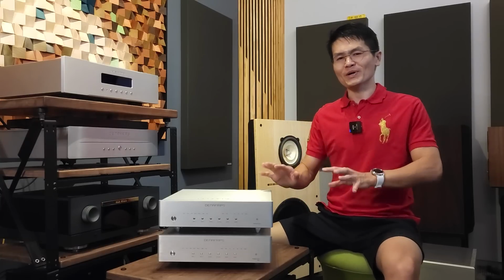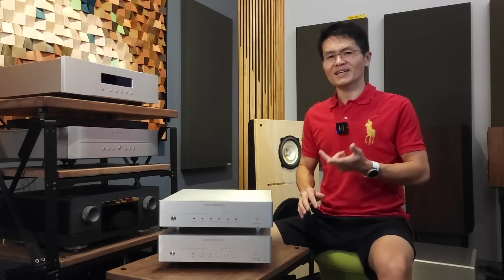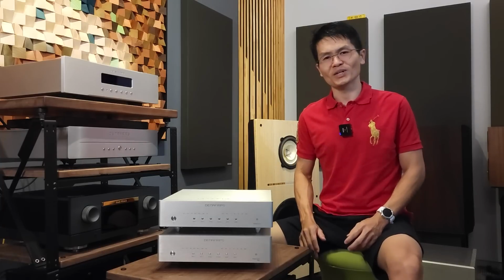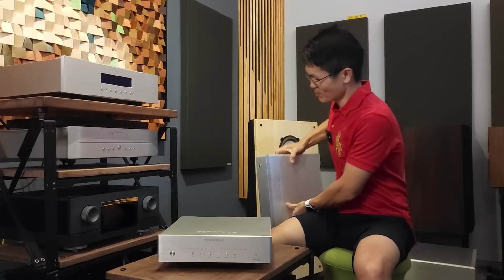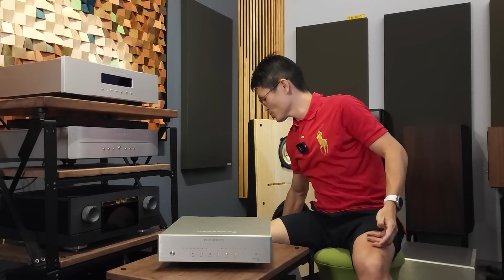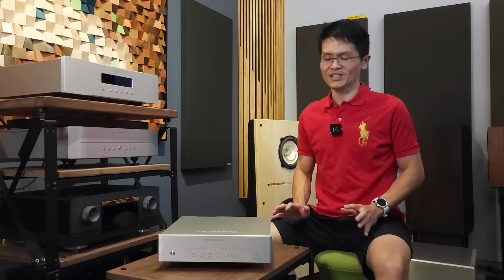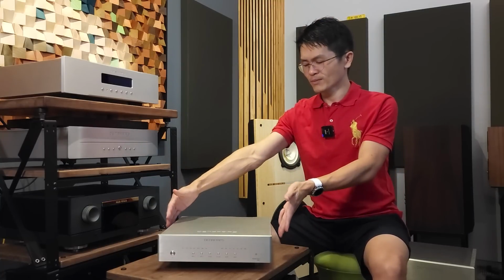So many of you expected that the decks, like the Aries, Pontus, and the Venus, will have 12th Anniversary Edition releases as well. Yes, you're right. So DENAFRIPS decided to upgrade the Pontus 2 with the name of Pontus 2 12th Anniversary Edition. It's pretty much the same as the Pontus 2. Width, depth, and the height are the same.